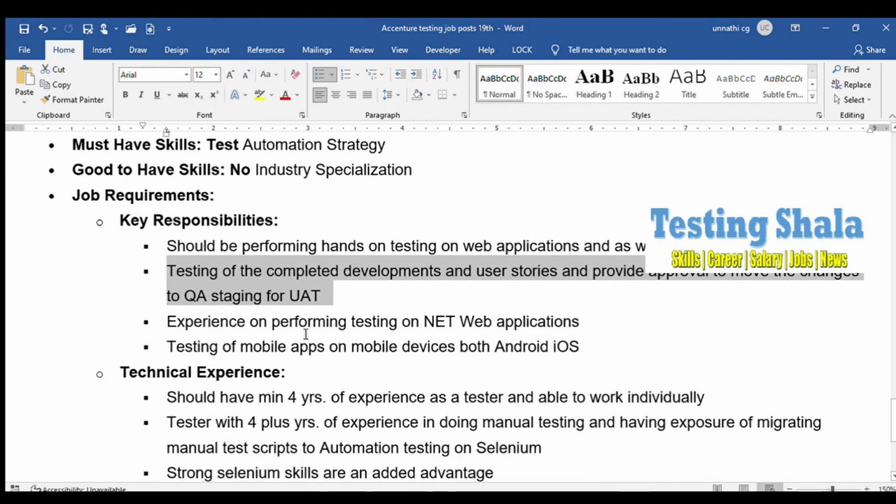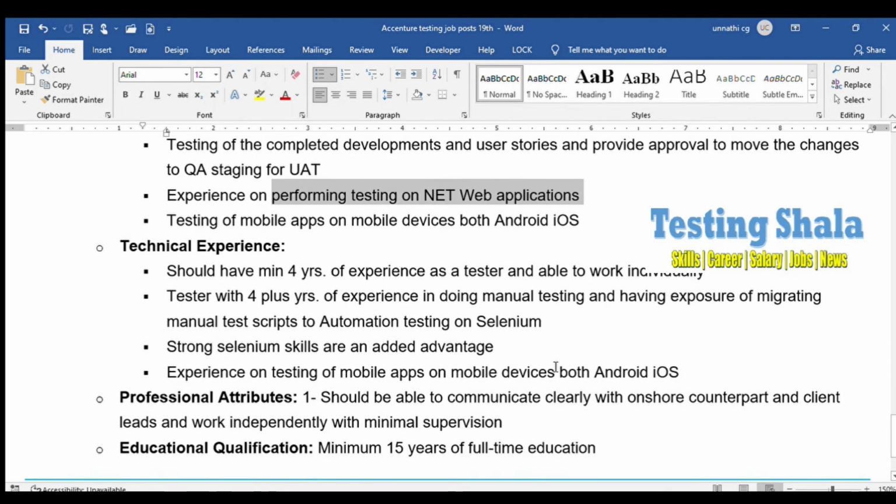Experience in performing testing on .NET web applications, testing on mobile apps, on mobile devices, both Android and iOS. And your technical experience should be a minimum of 4 years of experience as a tester. They are expecting at least 4 years of full-time experience, and you should be able to work as an individual contributor.